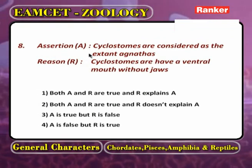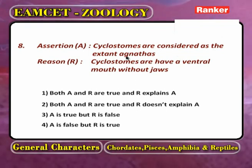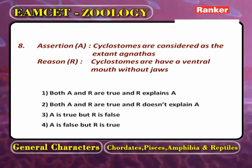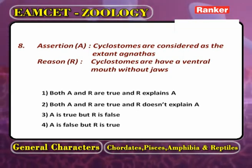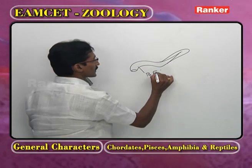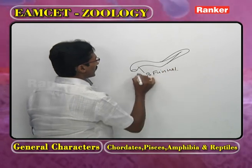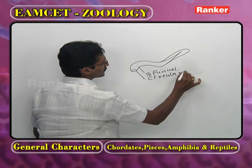Assertion: Cyclostomes are considered as extant agnatha. Now, as we observe the cyclostomes, this is the body of the cyclostomes. In the body of cyclostomes, this one we call the buccal funnel. BF means the buccal funnel. Now, this one we call the circular mouth.